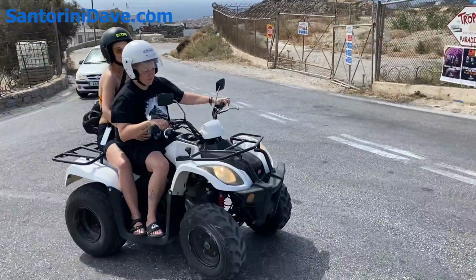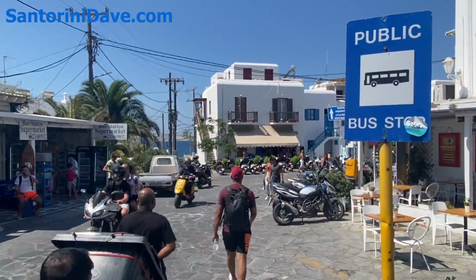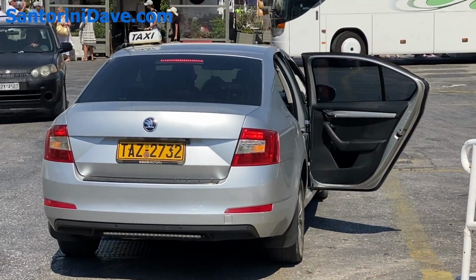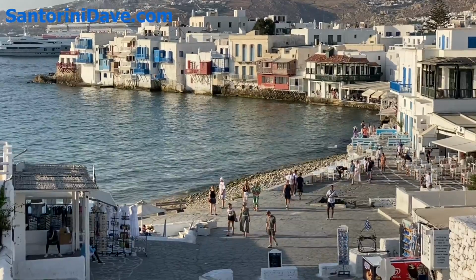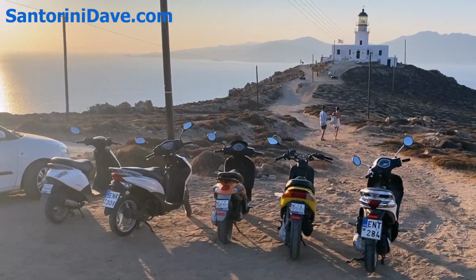Many of our readers wonder whether to rent a car or scooter, how easy is it to take the bus, is it hard to find a taxi, and the cost-benefit analysis for convenience and cost. First, let's start with the fact that how you get around depends largely on where you stay and what kind of experience you want to have.